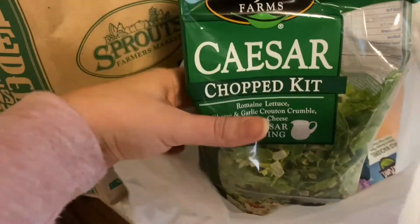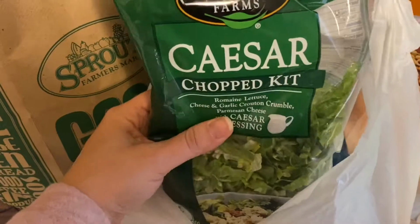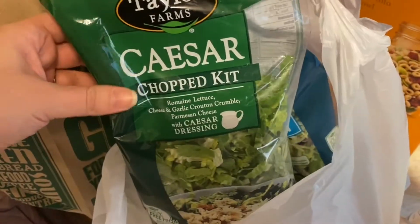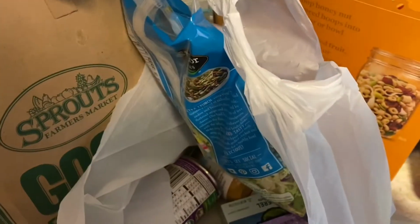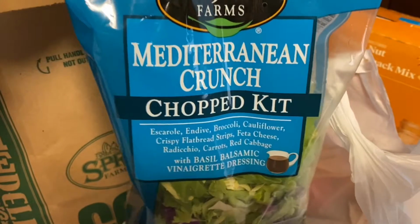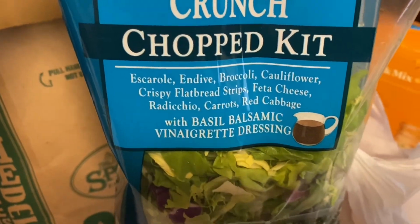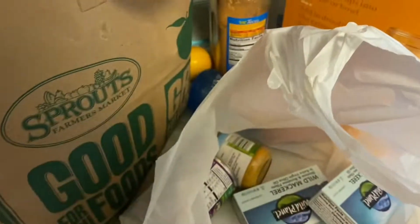And then for me over here, they had these chopped salad kits, 2 for $7, which is a pretty good deal, especially at Sprouts. So I got the Caesar kit, and then I also got the Mediterranean crunch kit. I just thought that sounded really tasty. And then I also picked up some of these organic tomatoes.